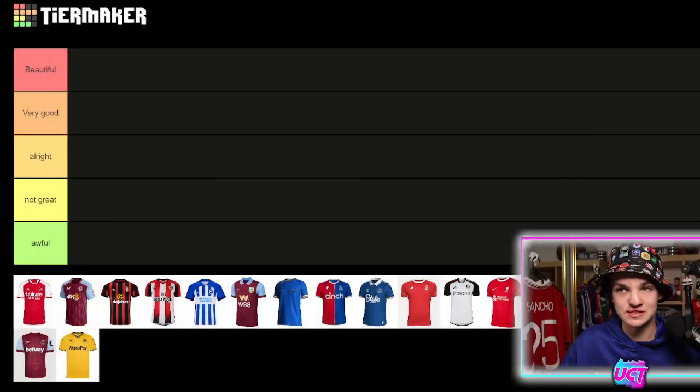Alright, here we go. It's that time of year where I rank all 20 Premier League kits from best to worst on a tier maker. Here are the tiers: beautiful, very good, alright, not great, awful. We've got a tier maker and all 20 Premier League kits. Let's get right into this to see what I think is the best, what I think is the worst, and what I think is mid.